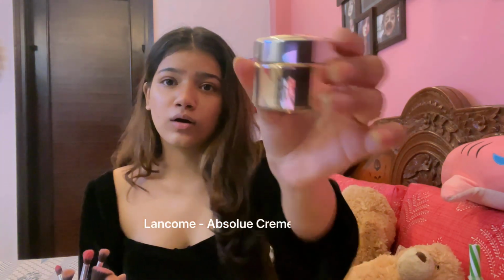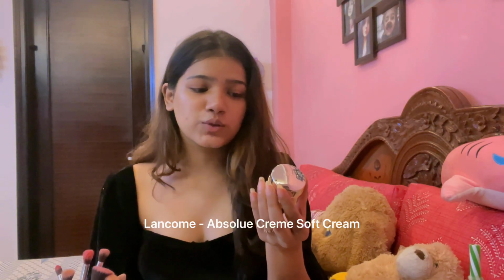So we're gonna start off with the first product, which is the Lancome Absolute Creme Soft Cream. And this soft cream, I love this soft cream, okay? I've been using this for 2 months I think now, and it's just amazing. My skin feels super soft after using it. I'm using only a little amount. You just rub it and massage it. Do you see the glow? Instant glow. Do you see that? That's what I'm talking about.